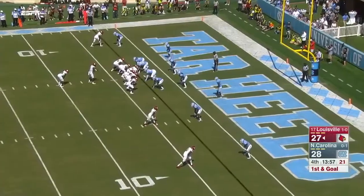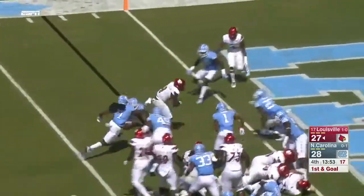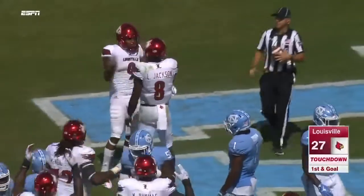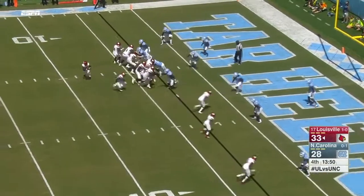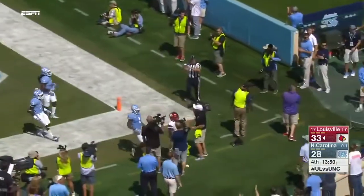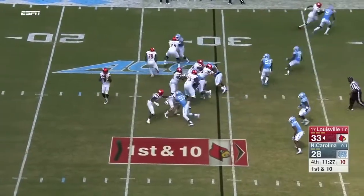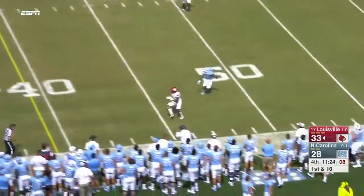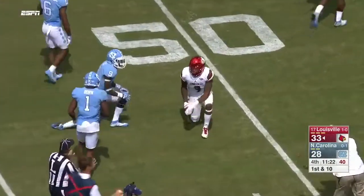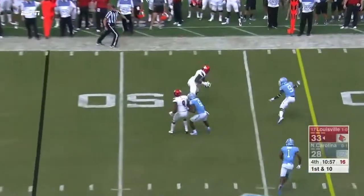Lamar Jackson bouncing it outside, now cutting it back and into the end zone. Touchdown. Given the potentially a run pass option. Here it is, rolling out, looking to throw, and fires it way high. A few of the throws that Brandon Harris has made. Lamar Jackson, long throw that is on the money to Jaylen Smith near the 48. Touchdowns, 342 passing yards and 2 scores, 121 rushing yards.